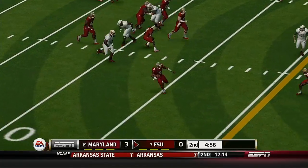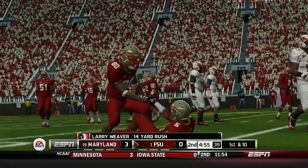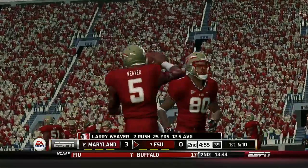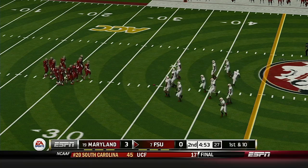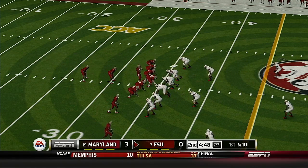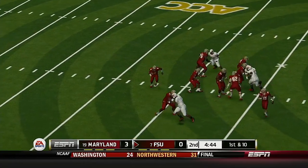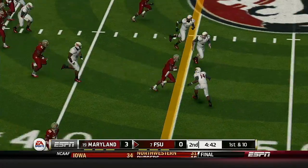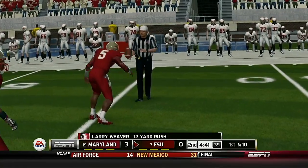He scrambles, runs with it, and he's got room. And he's tackled at the 34-yard line. Well, this is a nice run for the first down by this quarterback. From their own 34-yard line, first down. Now he's scrambling. Brought down at the 46.